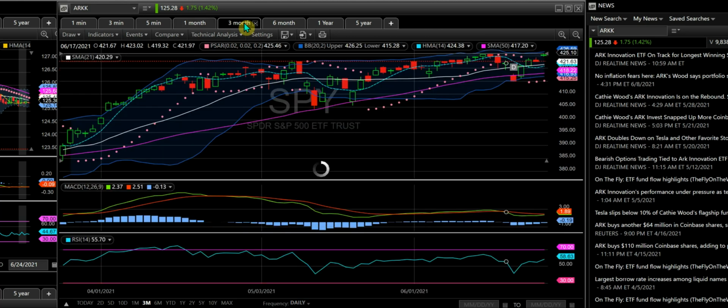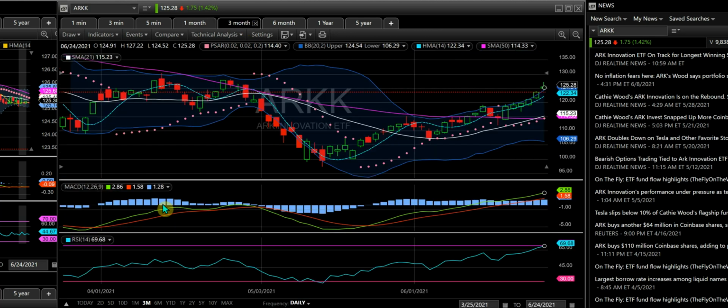For the 3 months, we're going to analyze the MACD, and as you can see, it was downtrending the month right before, and then it crossed over. At least the signal lines crossed over, like a month and a half ago, and so did the histogram. The good thing about that is that the lines are about to go over the histogram, which is a really good thing.